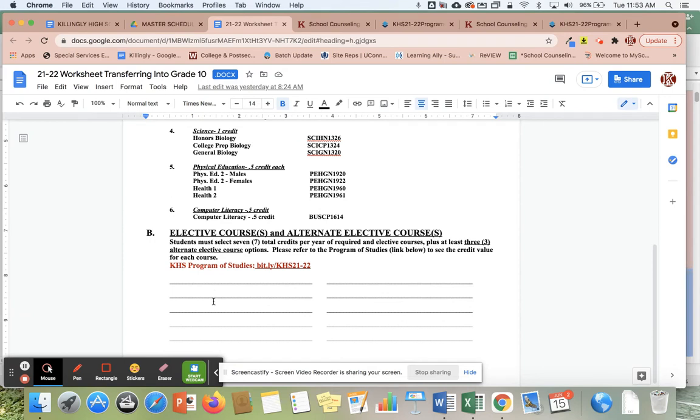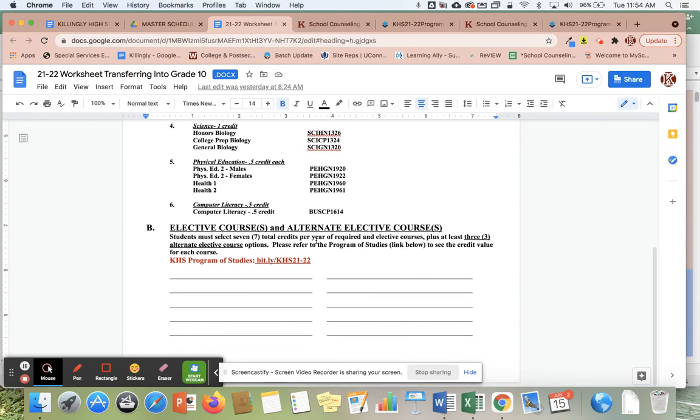Moving on, we do have phys ed and health and computer literacy requirements for graduation. So depending on what your student is transferring in with for credits in those areas, we would schedule them for what they needed for those 2 items. And then very quickly, we would be down in the elective and alternate elective courses area.